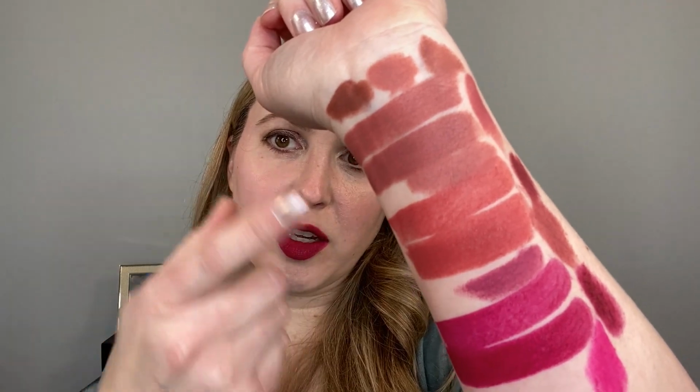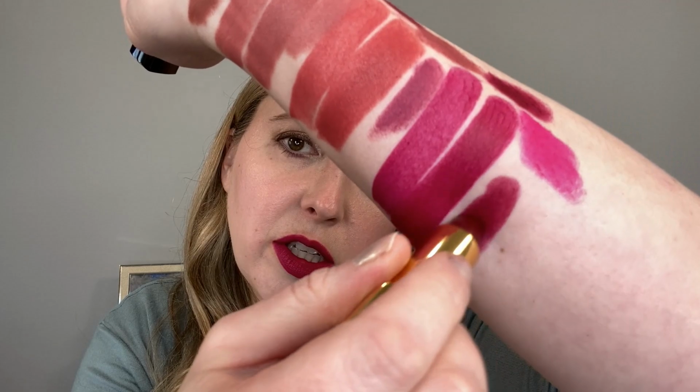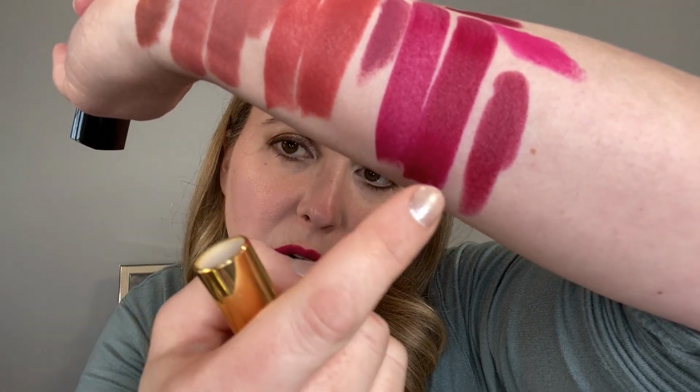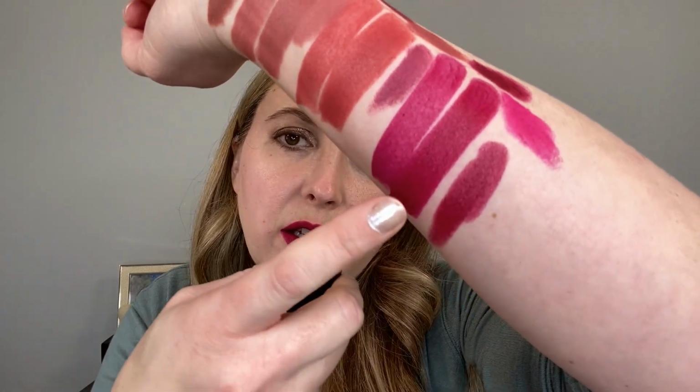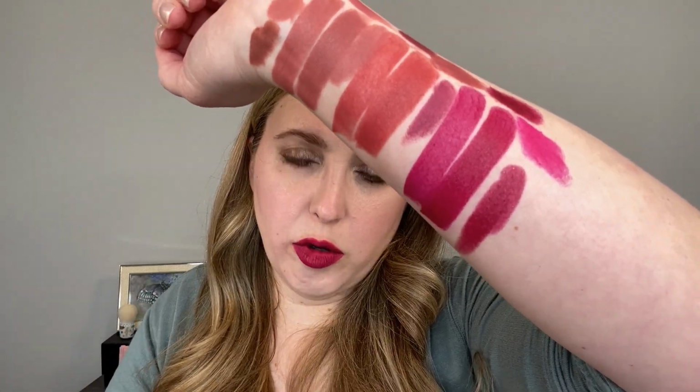So yeah, I have to say I like both colors. This is going to be more similar to one sheer layer of Rose d'Amalfi. And then one of the Chanel Rouge Allure Velvets in the La Comete collection. This is 168 Pourpre Etoile. This is going to be more purple based, but you know what? It's still pretty close here. There's more purple, a little bit less pink. You've got more of those pink undertones in Rose de Russie, but they are pretty close. So I think that's actually a very good comparison there. If you look at one sheer layer, you definitely are going to notice a lot more of the pink than you do in the La Comete lipstick, but very, very close shades.